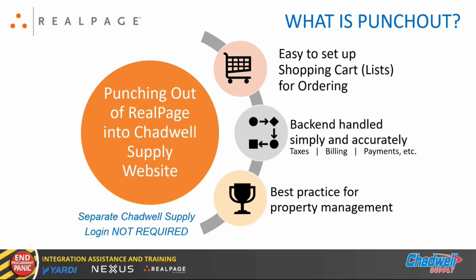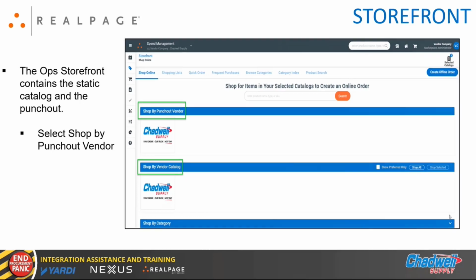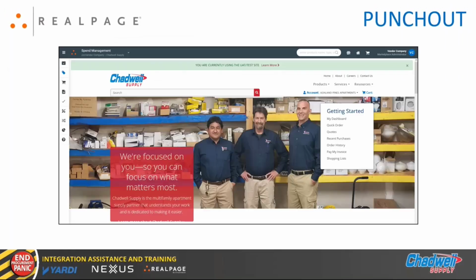Another important piece of this is that there's no separate login needed. It will automatically take you from your storefront directly into our website. And after you get into the actual storefront area, and this time you would select PunchOut vendor, you will just see our website automatically. So everybody knows what the Chadwell Supply website looks like. Well, this is what you should see.